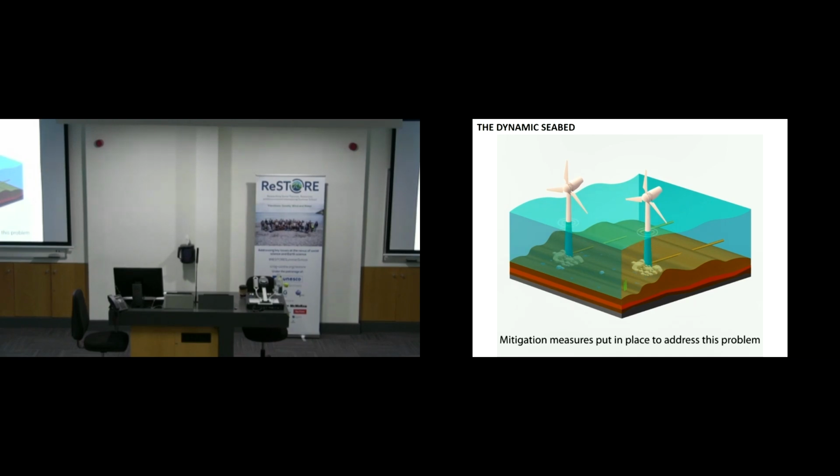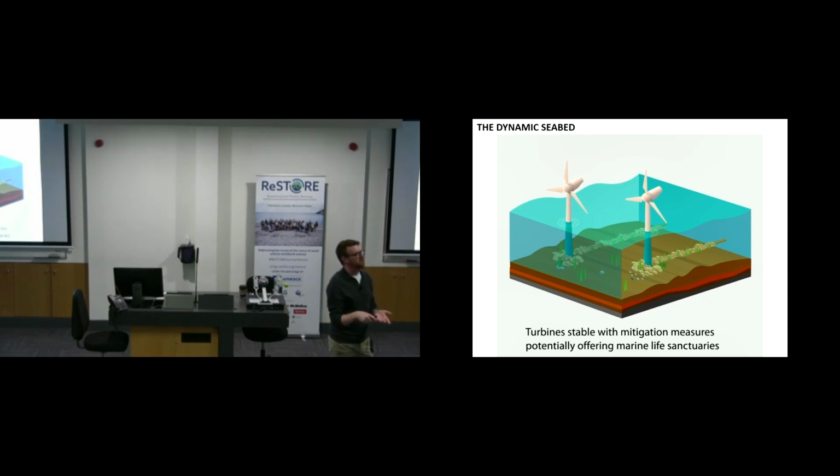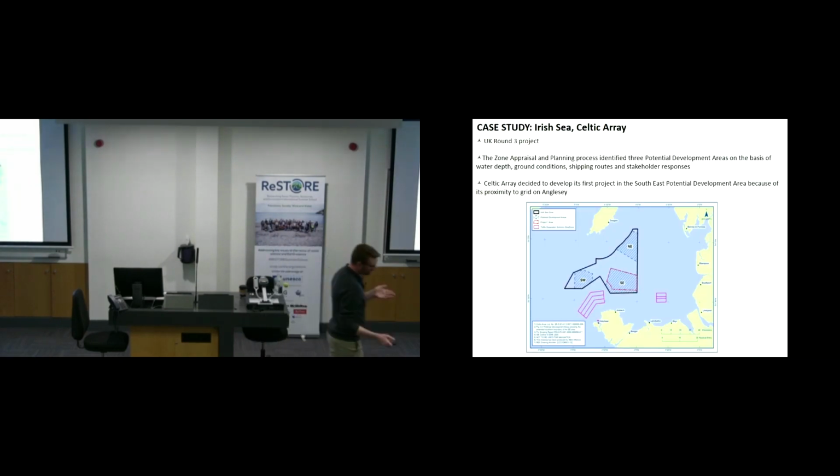So quite often then we have to put in engineering work, so we can put in rock armor along these to protect it and prevent the changes in the seabed from affecting the turbine stability. And quite often when we do that, they create little sanctuaries for life as well, so we can get fish nurseries developing around this. So quite often the engineering solutions that you can deliver can be nature-based, if that makes sense. So you can do it in a way that promotes marine biodiversity and offers sanctuary for marine life as well. So just then to give you a case study.